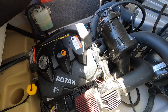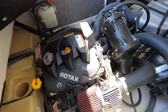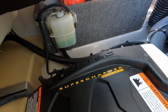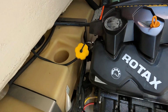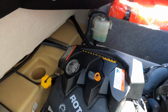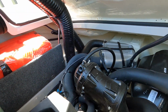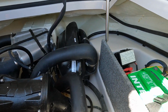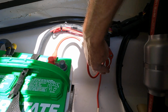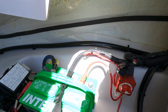Again, this is a supercharged 250 horsepower. This is intercooled. The exhaust, I believe, is water cooled. There's your coolant reservoir for the engine, and then we've got, I believe that's a 21-gallon fuel tank just forward of your engine there. You've got a little bit of storage space over there to the starboard side of your engine, and then we've got an Interstate battery along with battery switch right here. That battery is off. You can turn that on now.